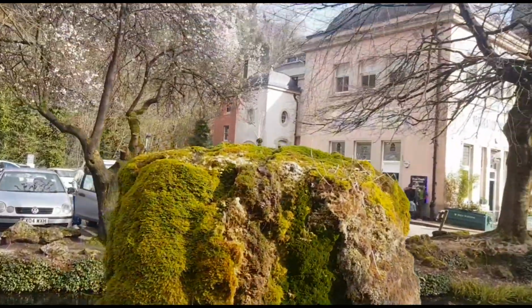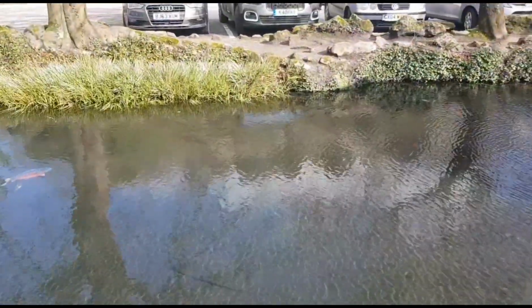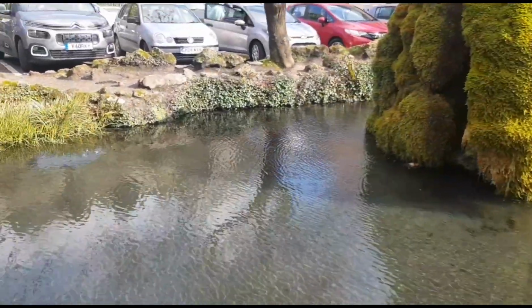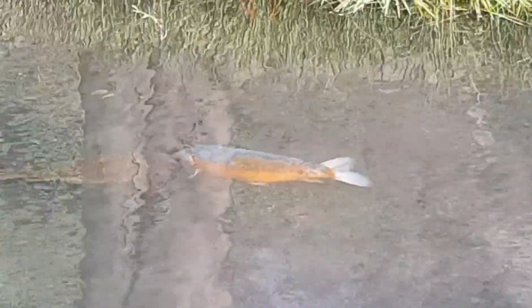A lovely fountain area, and you've got a couple more small fish over there. You've got a nice carp here, beautiful. Got these ones here as well, it's over here. The amazing colour of these fish is absolutely beautiful.